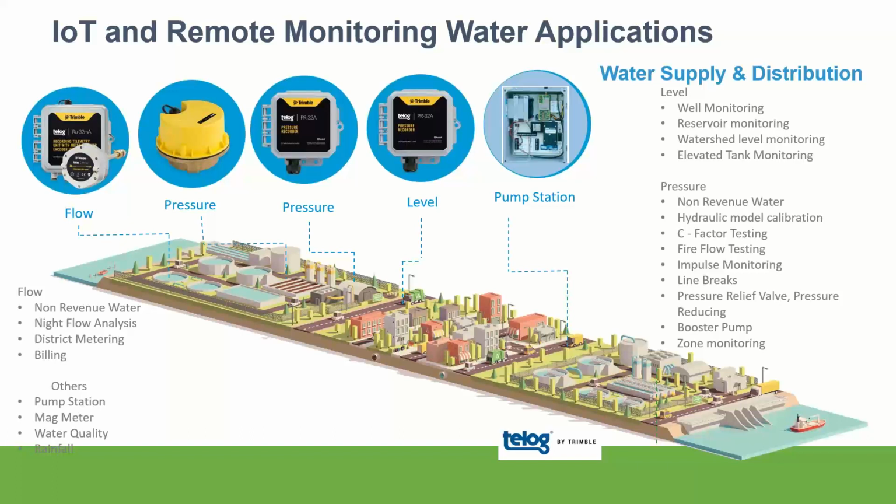So in terms of level, we can monitor level at the well, reservoirs, watersheds, and elevated tanks. And for pressure, there's many applications that we can use for pressure. Again, water, non-revenue water. We can bring in data that will help calibrate hydraulic modeling, fire flow, C-factor testing. We can monitor for impulses. Another name for impulses is water hammers, line breaks, pressure relief valves, and pressure reducing valves, pump stations, and zone monitoring. So there are a multitude of different applications that can be used with our devices. So this gives you kind of an overview of what we can do inside of a water distribution system.